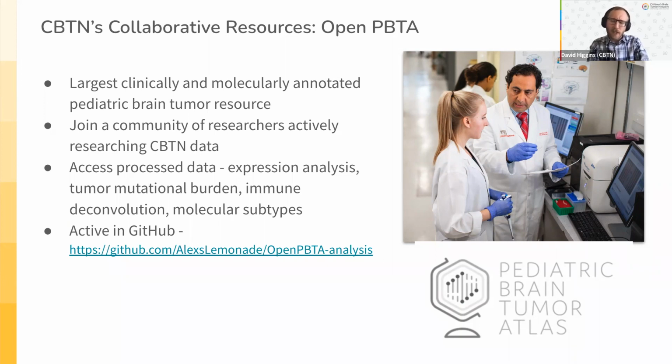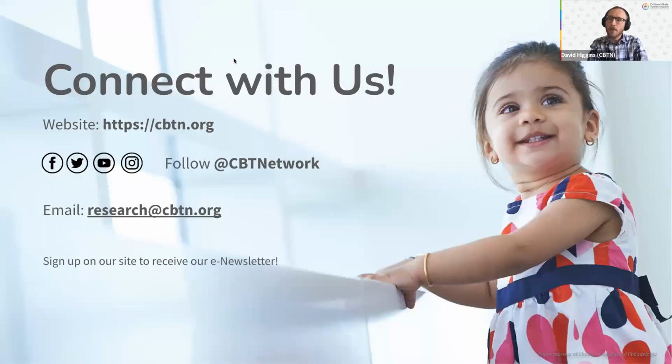And so if you have a specific analysis in mind, it might already be done. And the folks at Open PBTA would be happy to share that processed data with you. If you have an idea and it hasn't been done, then we'd love to work with you together. We'd love to learn more about your method, about your research, and we'd love to run the CBTN data set through it. These folks at Open PBTA are very active in GitHub within Alex's Lemonade Stand repo, OpenPBTA-analysis. This will be a great place to learn more about joining our collaborative open science work.